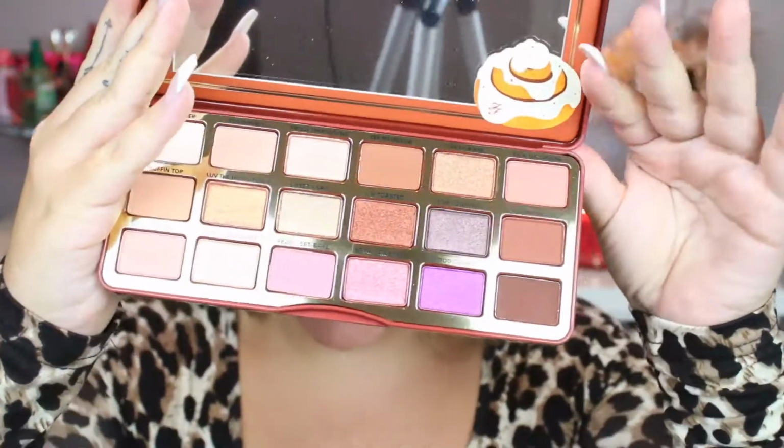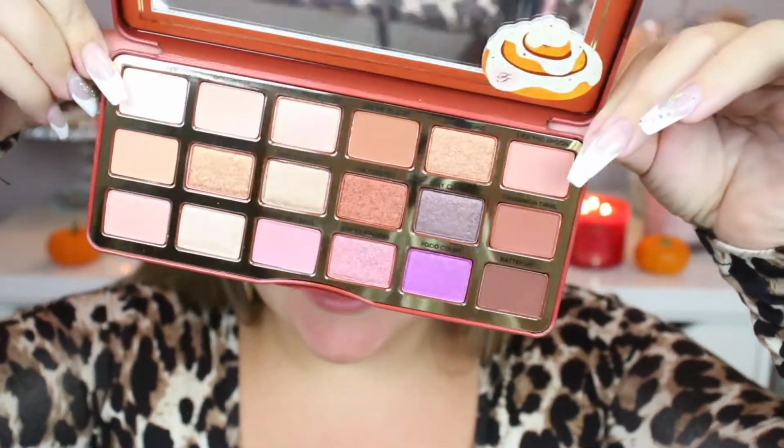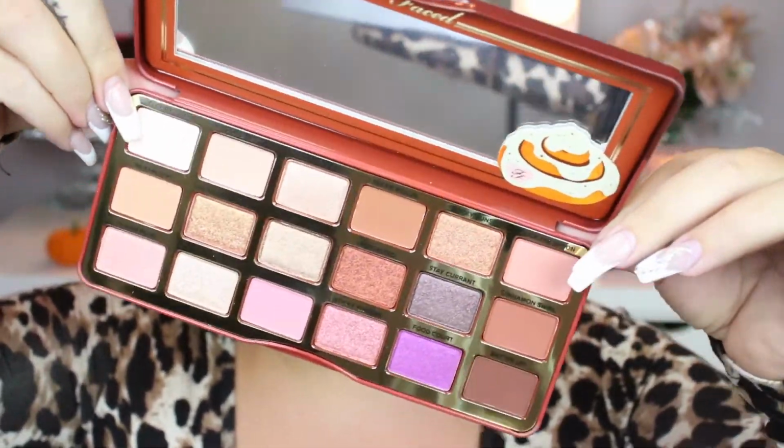The palette looks so freaking cute. I am so excited. Let's go ahead and open this bad boy up. Okay, these are the shades.